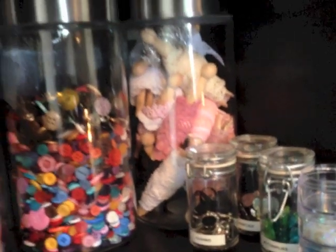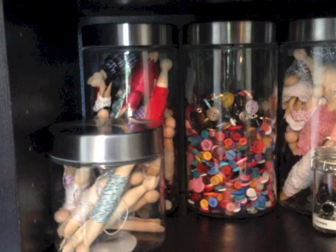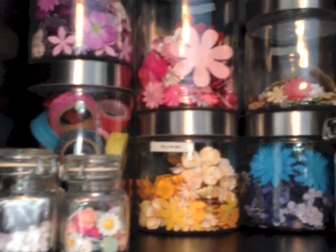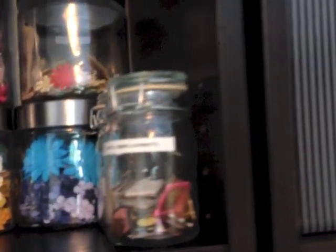I've got 2 shelves full of glass jars, which of course you get at the dollar store as well. And I've put things on old-fashioned style clothespins, and I have all flowers by color and washi tape and little jars full of embellishments that you can use. I've got some more magazine holders with the rest of the colors for my scraps.